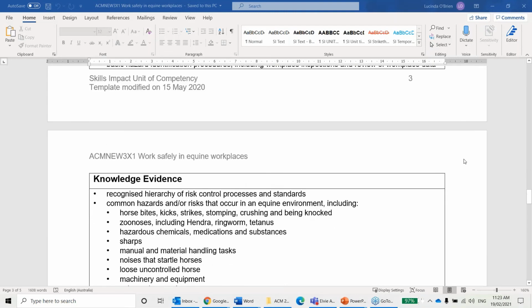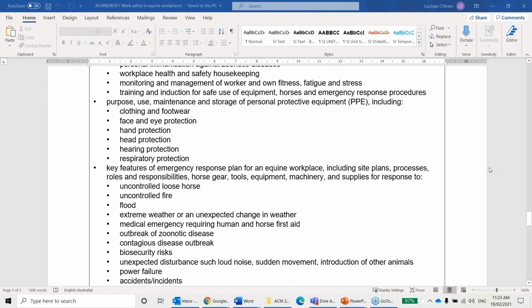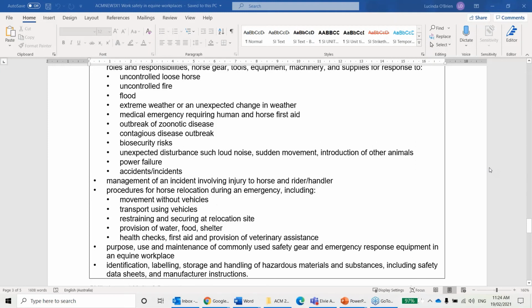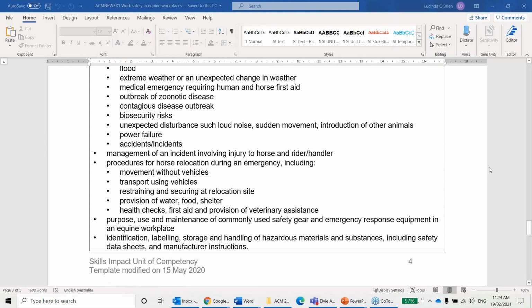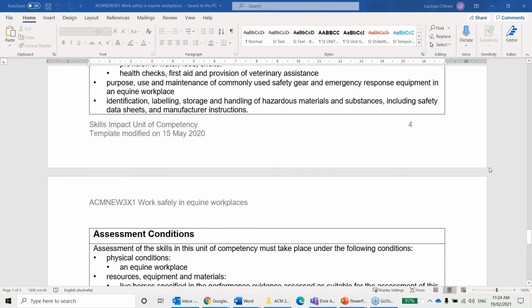We list a number of typical hazards and stuff in here, and common controls. And just a little bit more, please. Yep. And key features of emergency response plans that would cover some of those events: uncontrolled horses, fire, floods, extreme weather, zoonotic, etc., etc. And procedures for horse relocation during emergency. So with vehicles, without. I think it talks about traffic control in there somewhere as well. Yeah. So that's quite a robust unit.